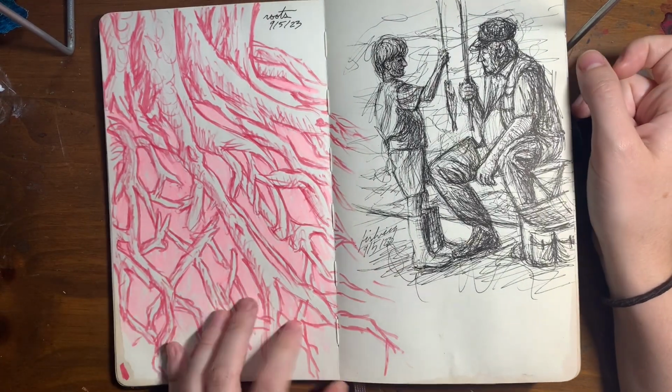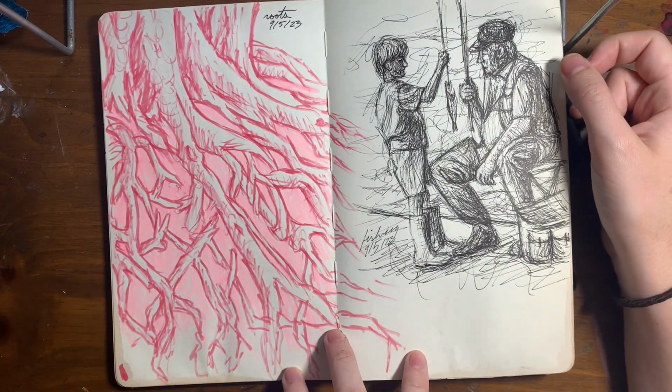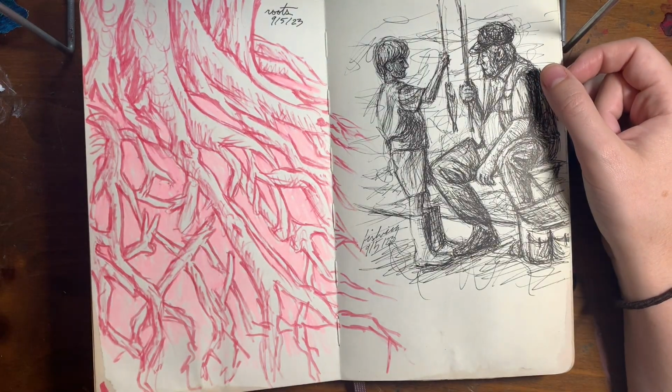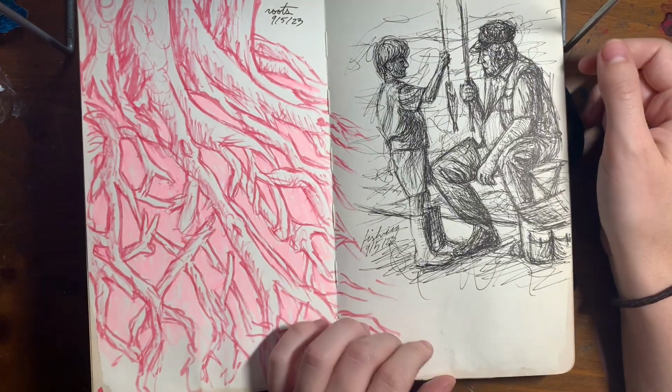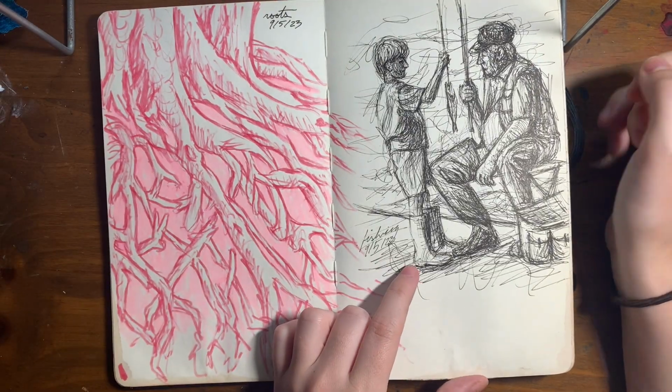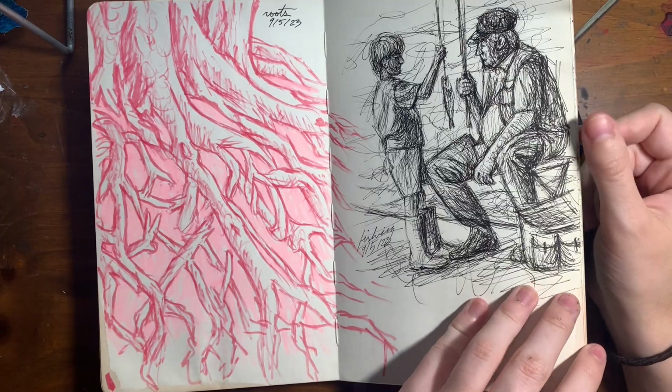I actually really like this sketch. This was a tree that had crazy, complicated, interesting roots. This is from Bermuda as well, from the Botanical Gardens. And again, this is just a Pinterest sketch, I'm pretty sure.